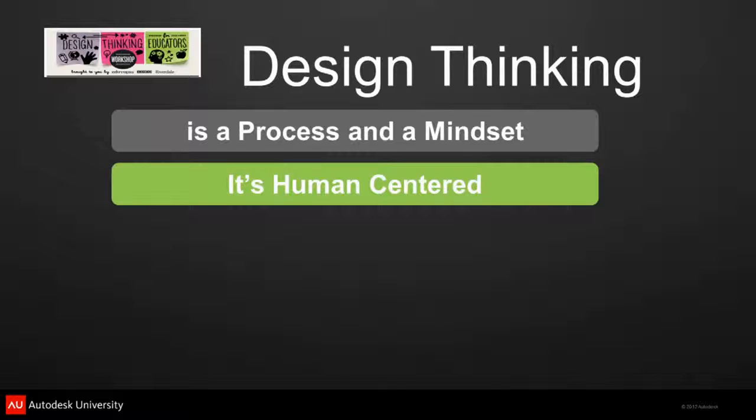It's human-centered. One of the biggest things about design thinking is the word empathy. Getting to understand who it is that you're designing for. What are their needs? What are their desires? This company, IDEO, spends a lot of time doing what's called ethnographic studies. They'll sit and they'll observe people. Let's say you're trying to design a better way for people to check out at the supermarket.